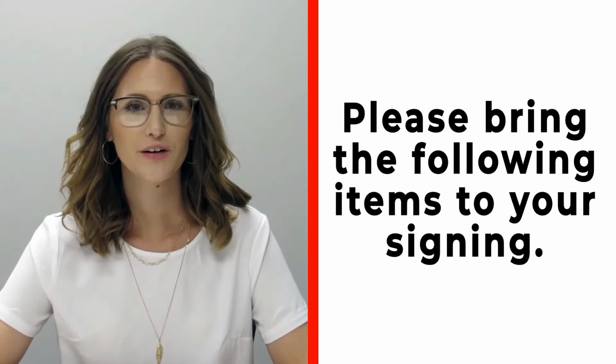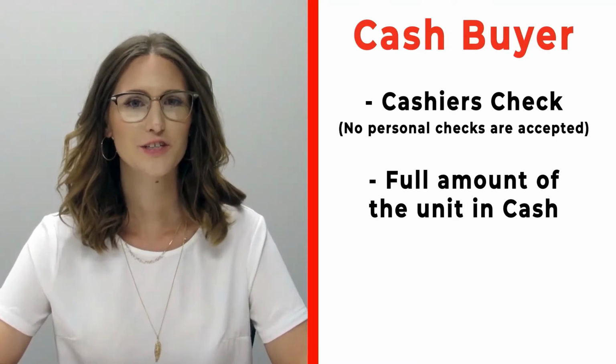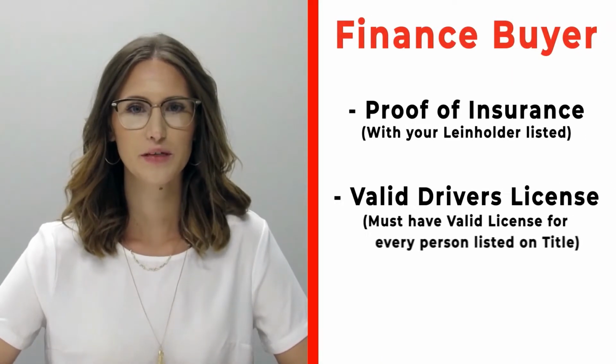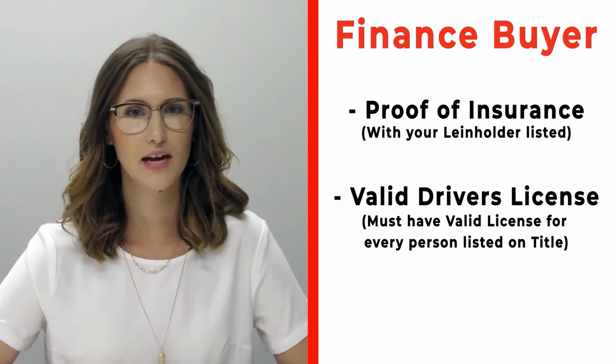Please make sure before you're signing that you bring the following items with you. If you're a cash buyer, please make sure that you bring a cashier's check, no personal checks, at time of signing, or you may bring actual cash. If you're a finance customer, please make sure that you bring proof of insurance listing your specific lien holder. If you need that information, please call us ahead of time.